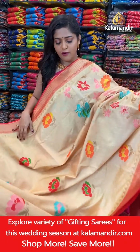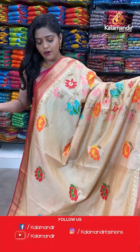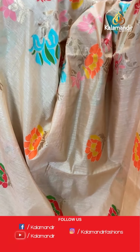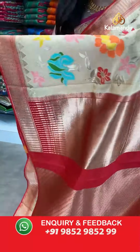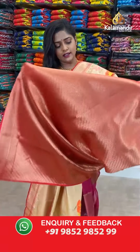Cream and red combination. I've already shown you a similar pattern before. So check this out. Floral thread weaving design and gold zari weaving. Kadi border. Gold zari work on red color border. Pallu here is going to be in the color red with zari lines. And brocade pattern red color blouse piece to pair up with this saree. Let's see the pricing.